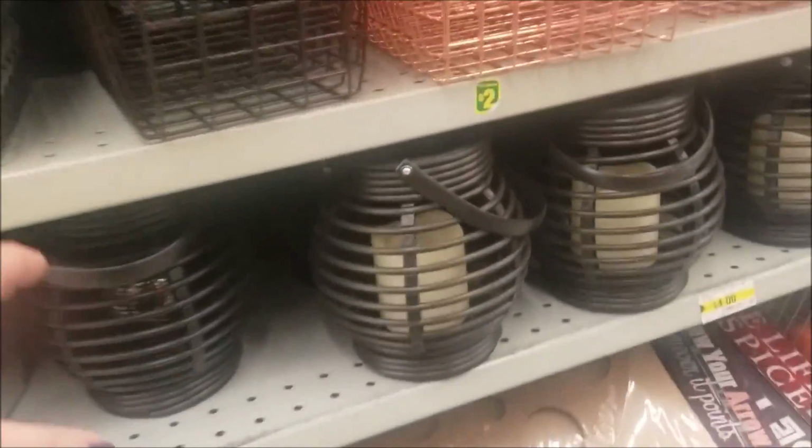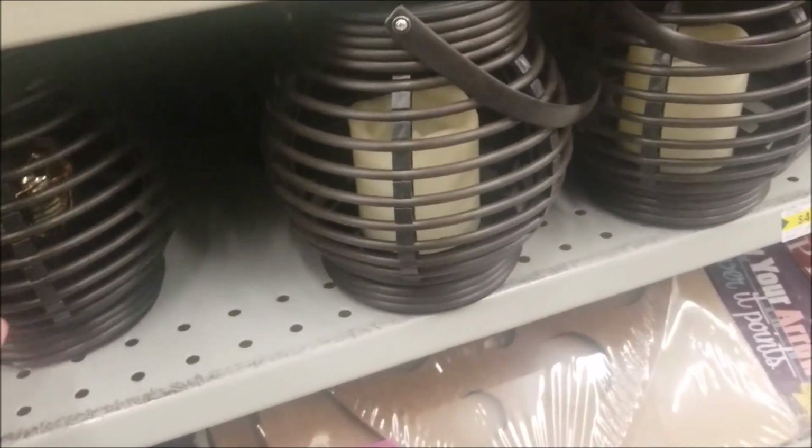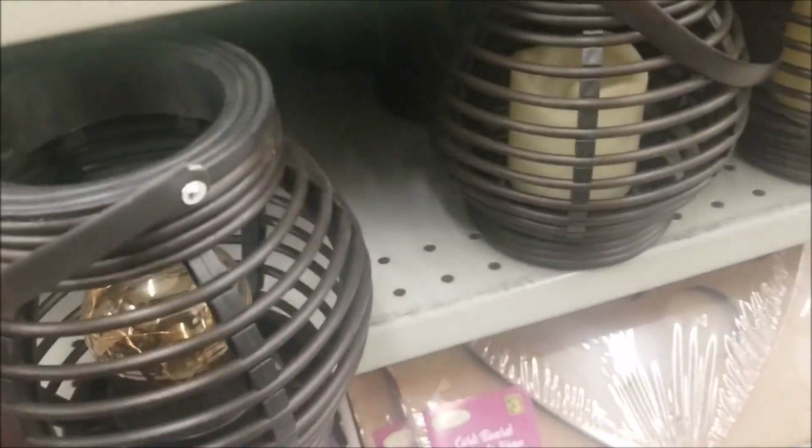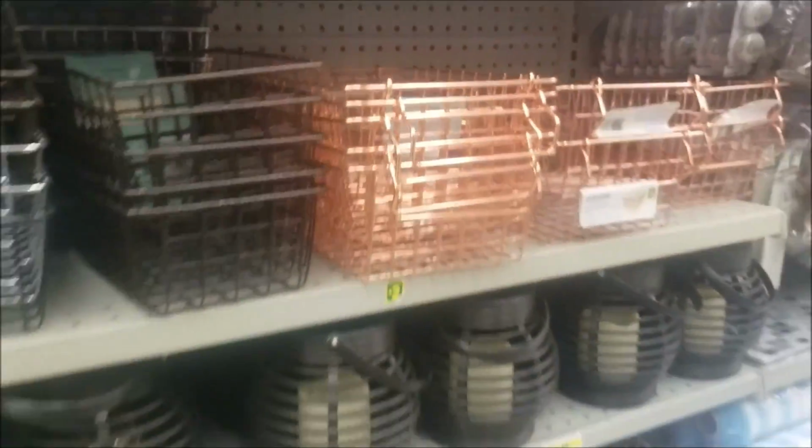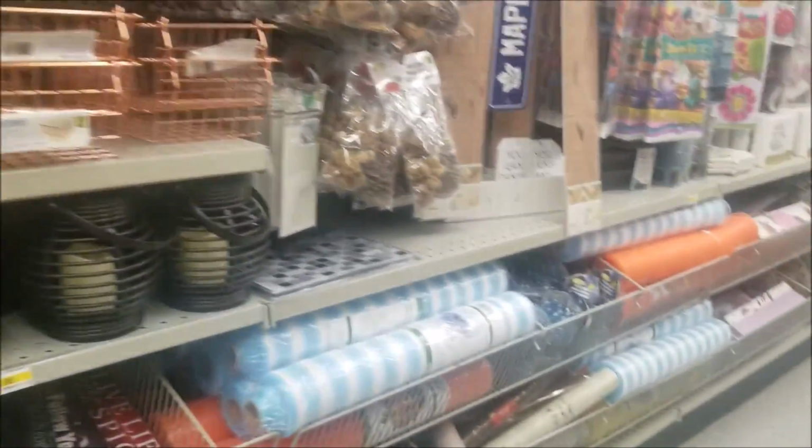These are cute tabletop lanterns with a battery operated light, and they're super cute, especially for your backyard in those nice summer evenings. So pretty.